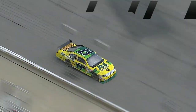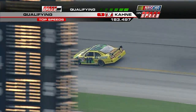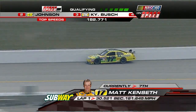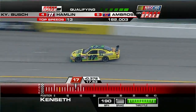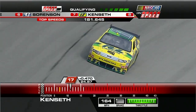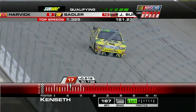Matt Kenseth up now, trying to stay in the playoff contention. Steve, he ran extremely well at Michigan earlier this last race, and talking to Drew Blickensderfer, they felt very confident coming in here because Matt has also finished 13th or better in the last 8 races here at Atlanta. They feel like this is going to be their weekend to take what they've learned at Michigan, where they led laps and were competitive that day, and take what he does so well here at Atlanta and come out of here with some momentum and hanging on to that 12th place.